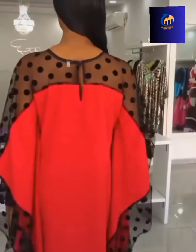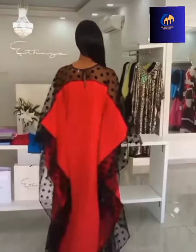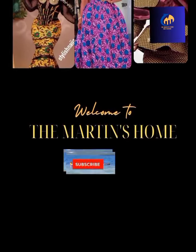Some of them can be sold for 2,000 naira, some can be sold for 1,500. It depends on the quality of the crepe.